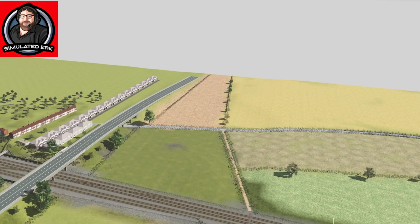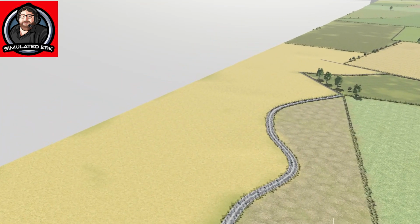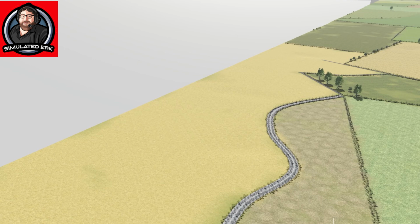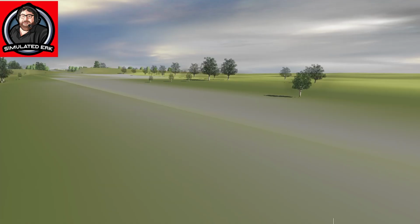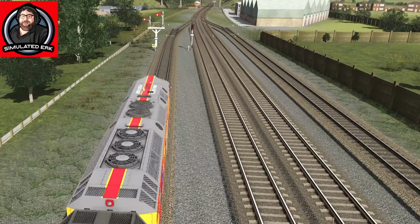So I can see a little bit further up the line, there's another yard. Line ahead is unsignalled. That's interesting. No train approaching. So maybe we can, was it J?